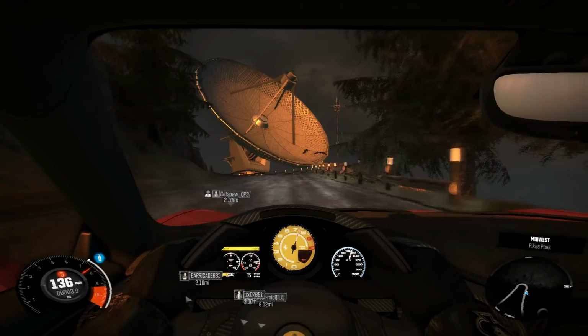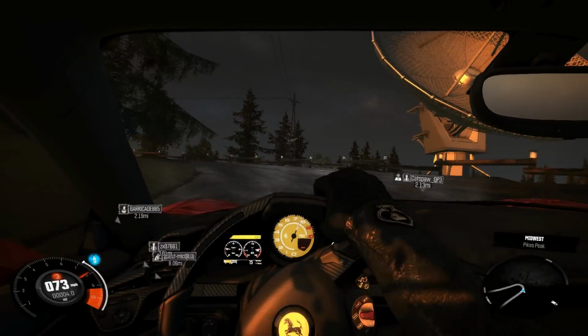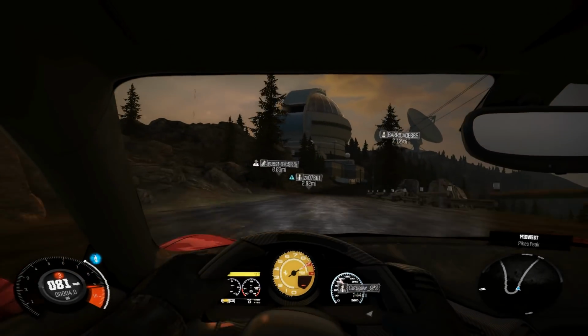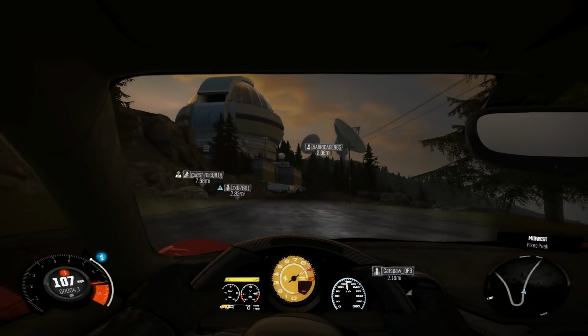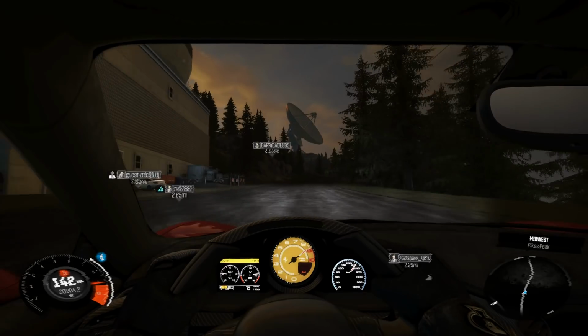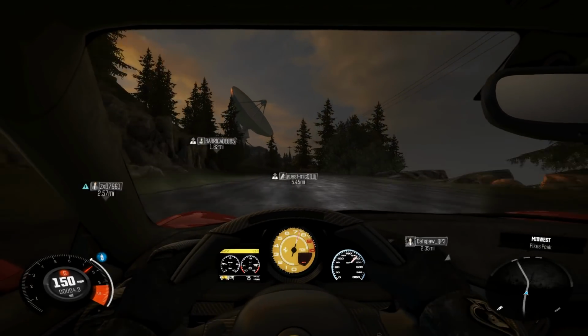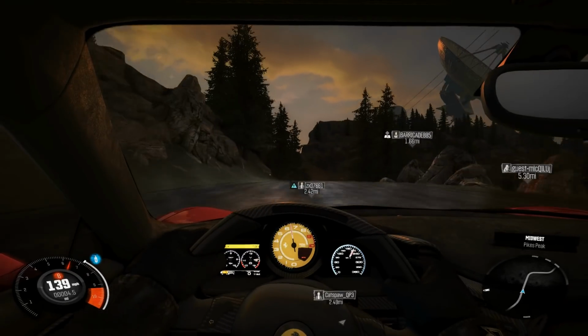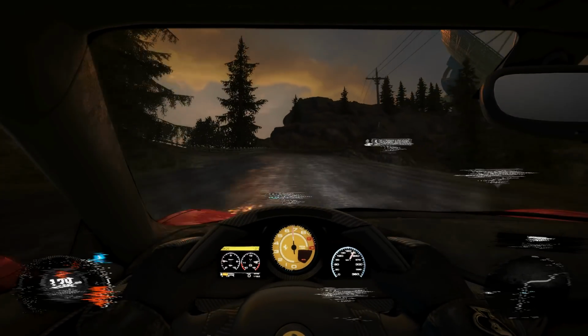It's not spinning the wheels up. It's not quite as planted as the Silverado or the Hummer for that matter. But it is quite good. I'm surprised by a 458 being good, but no, it's got an awful lot of traction coming up here. It's not as terrifying as I thought. It's the bumps that are scary, and the slight jump there.